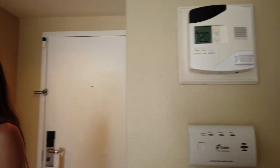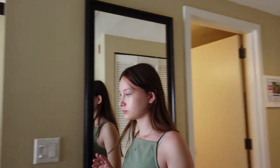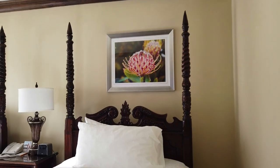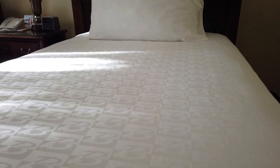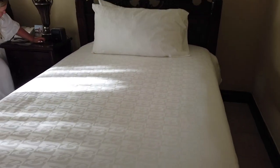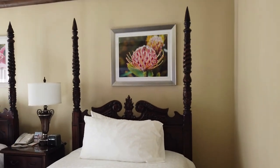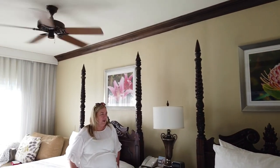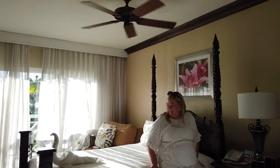But there's a B on the bed. It's like, B for beaches. So these are the big beds. A bit snug. They're a bit snug for us. Perfect for Scarlett. She'll like it.